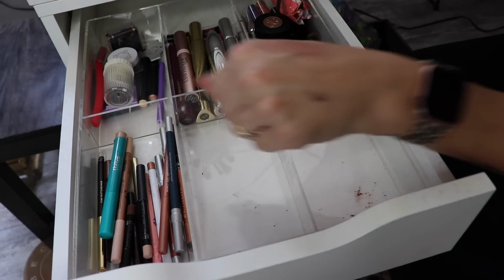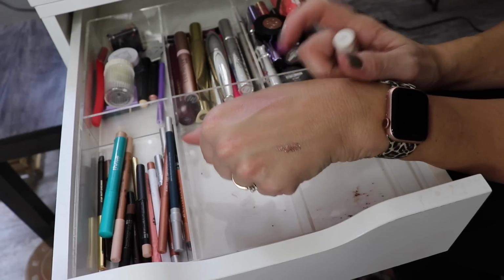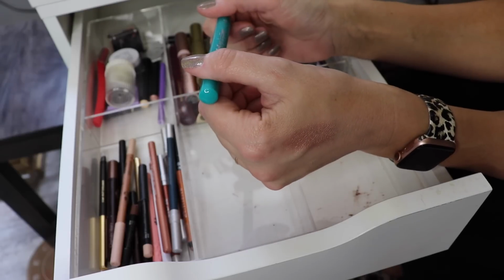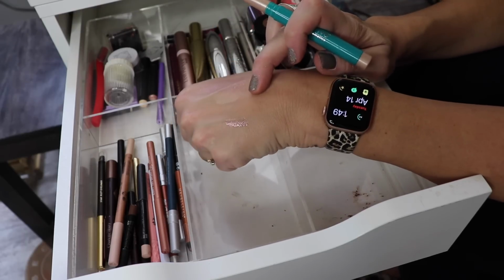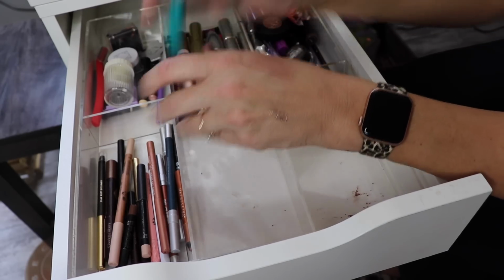I might keep her out because now that I put her on my hand, I'm like, ooh, I really want to wear that. Okay, she's staying out. This guy can go away. The Thrive Brilliant Eye Brightener in the shade Stella. I do like wearing this on my inner corner, but I don't wear it enough to justify keeping it out. So I'm gonna put that guy away.